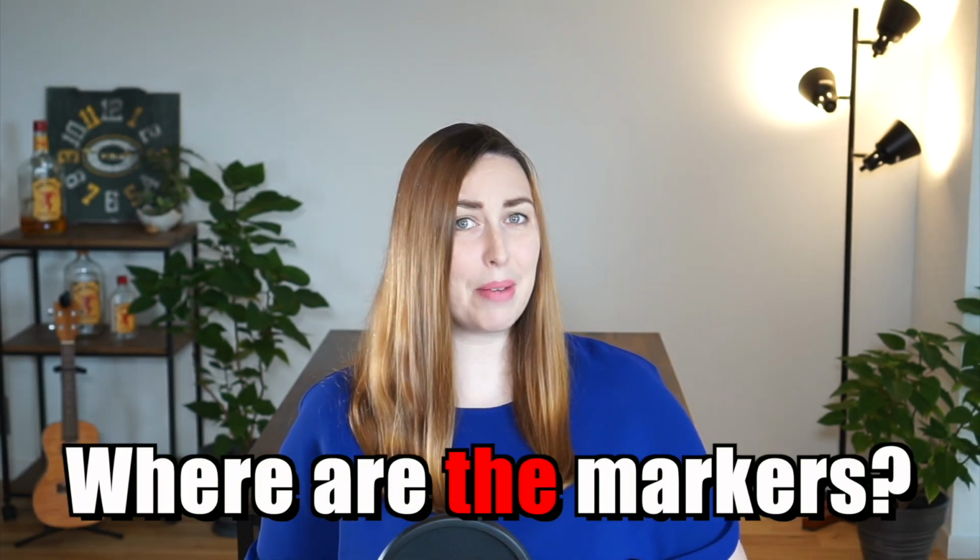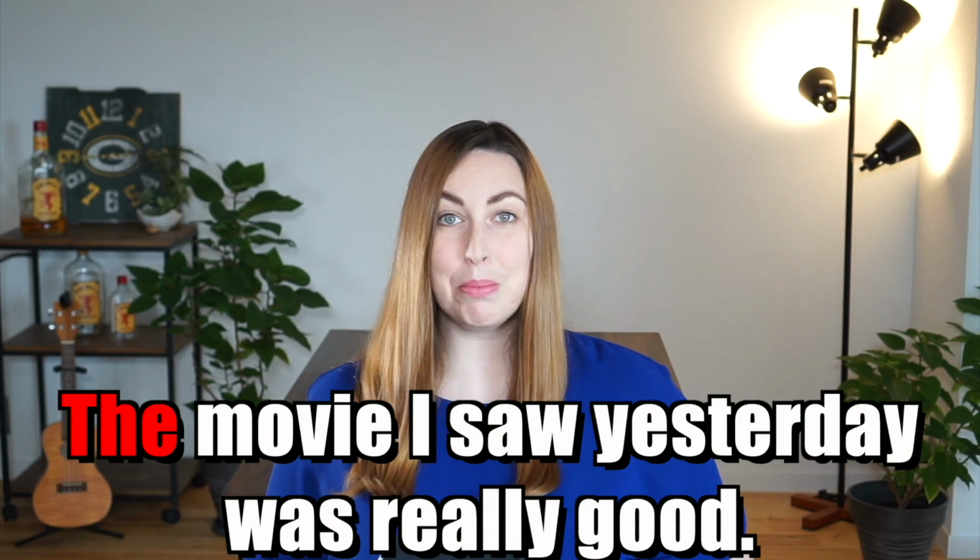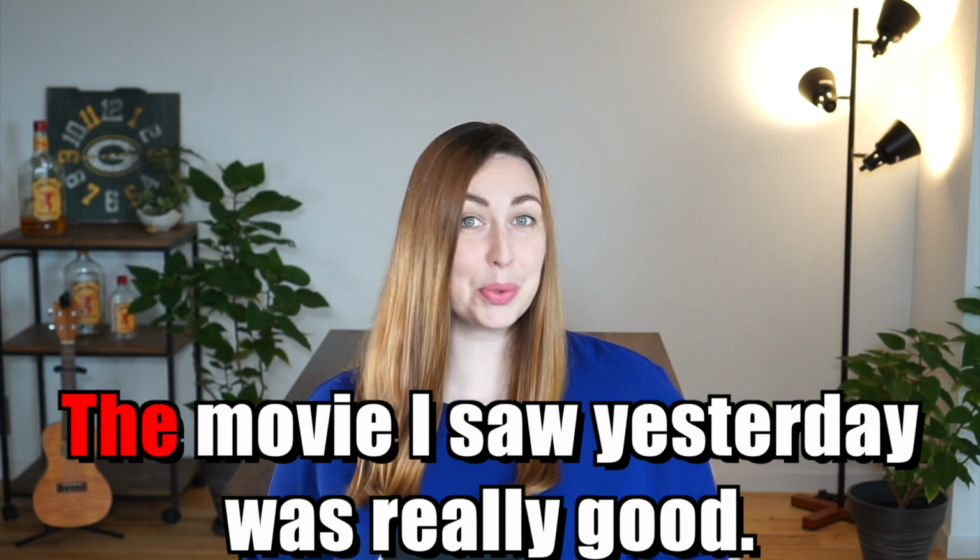Where are the markers? The markers are on the table. We are talking about a specific set of markers. The movie I saw yesterday was really good. So, the movie. This means I only saw one movie yesterday, and it was really good. The movie.